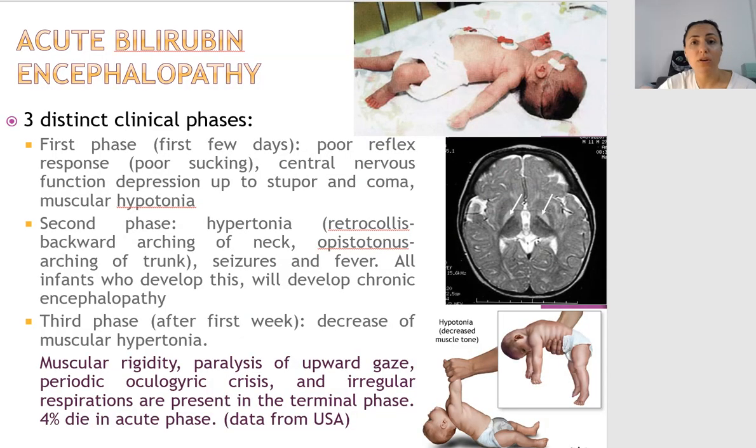What can happen? Complications can happen. Acute bilirubin encephalopathy. This complication happens if the bilirubin level exceeds 20 milligrams per deciliter. At these concentrations, bilirubin can pass through the blood-brain barrier and attack the brain centers, brain tissues. There are 3 clinical phases. First phase, it is a hypotonic phase with poor reflexes, poor feeding, central nervous system depression up to coma, muscular hypotonia. Second phase, it is a hypertonic phase. When you see seizures, arching of the body, when you see fever, fever not related to infection, fever because of possible damage of the thermoregulation center. Third phase, it is the recovery phase, when chronic changes happen.